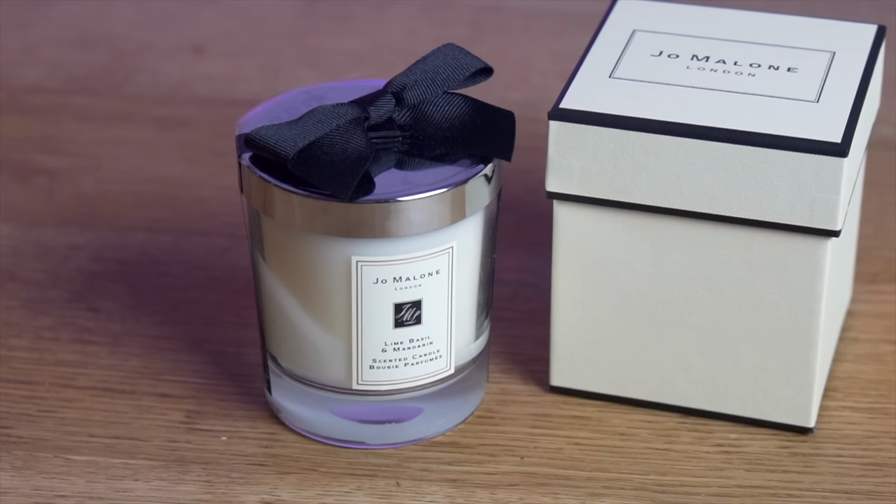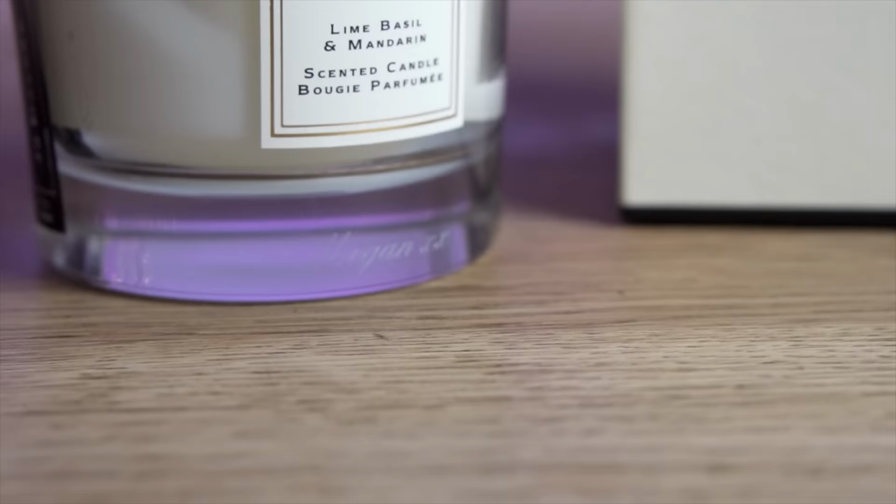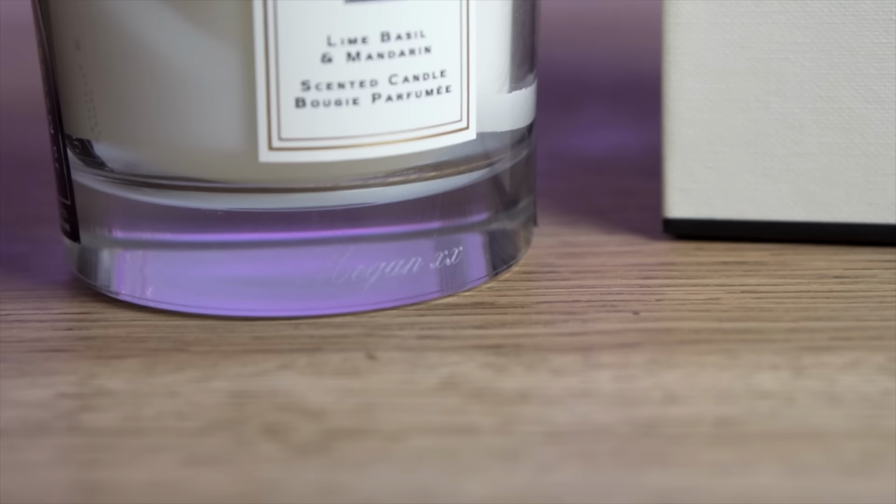I've bought from Jo Malone in the past, but I didn't realise that for Valentine's Day, they're doing personalised candles, so you can get them engraved, which is such a lovely little extra. So this is the candle. Is this one engraved? This one's engraved at the bottom. It says Megan. This is lime, basil, and mandarin. The lid's on. Can you smell it? Yeah, it does smell really nice.